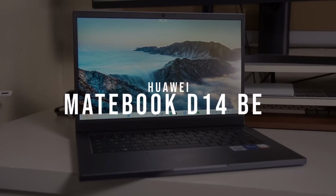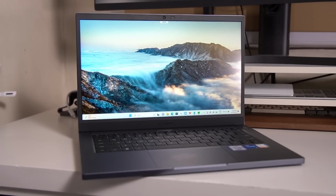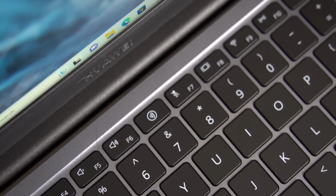So this is the HUAWEI Matebook D14 BE. It's the latest notebook from the company, and just like what I've said before on my other reviews of the HUAWEI Matebook, this one comes with a premium design, a feature that we have seen on most HUAWEI Matebooks. But what's so special about it is that this one comes with some unique features. So first, we got here the Metaline antenna, which gives you faster and more efficient Wi-Fi signals.